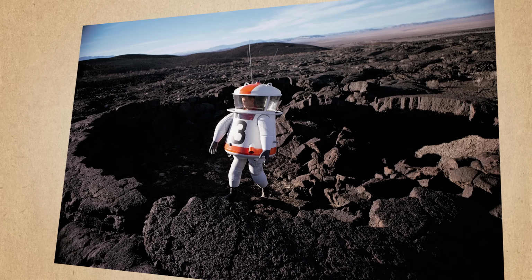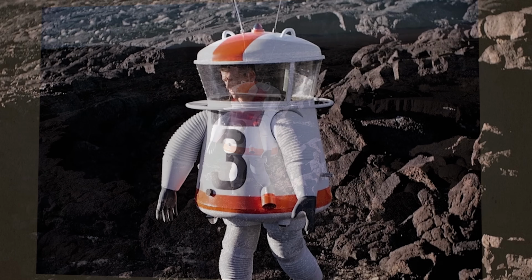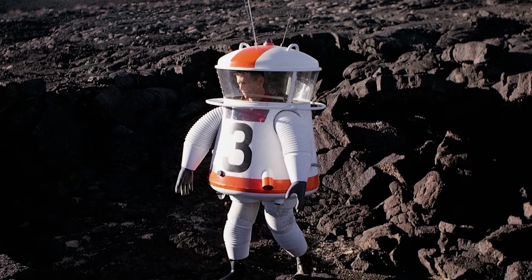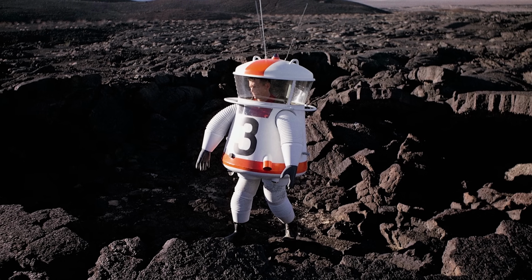A spacesuit prototype is tested in the Mojave Desert, California during the 1960s. These tests were part of preparations for NASA's Apollo program, which focused on lunar exploration.